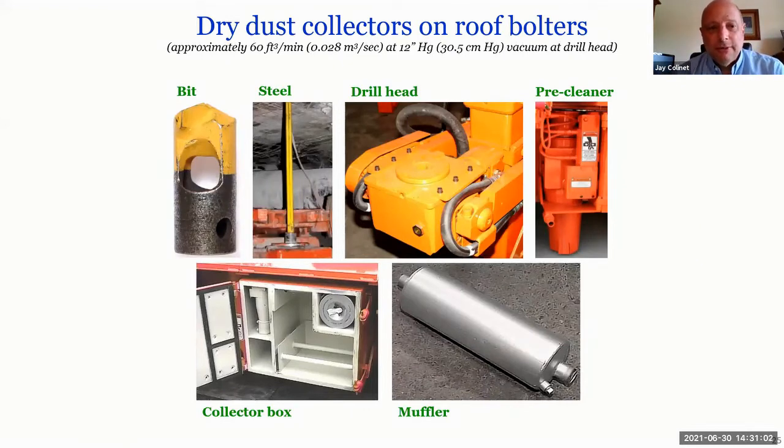Most roof bolting in the US is done with the dry dust collection system, where the dust is pulled through the drill bit, the steel, the drill head, and hosing back to what's called a pre-cleaner, which is basically a cyclone that's designed to remove larger material from the airstream before it goes into the collector box, where there's several different channels, another cyclone, and a final filter before the filtered air is discharged through the muffler back into the mine entry. We've done numerous studies on this type of system to show that they are very effective when operating properly.